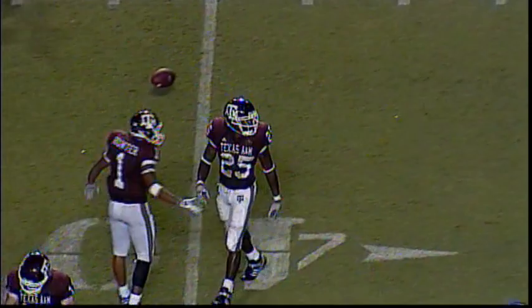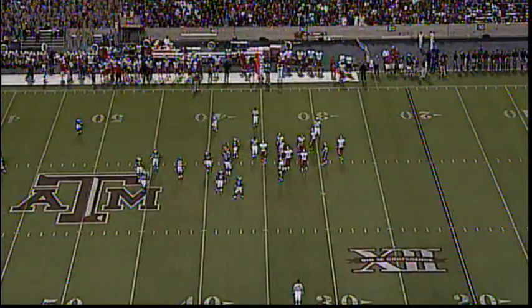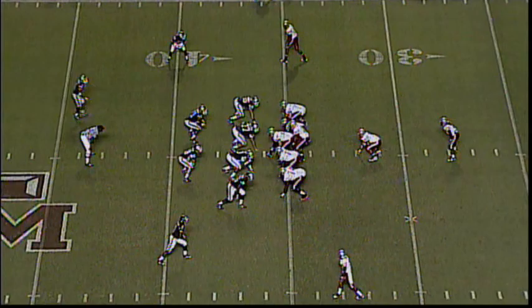So a defensive pass interference call against Texas A&M. That came at about the 35-yard line, the point needed for the first down. All right, ball moved out here to the 36-yard line on the defensive pass interference call. High formation.